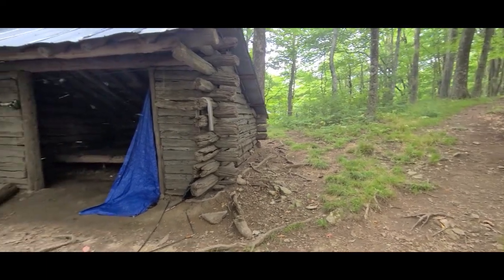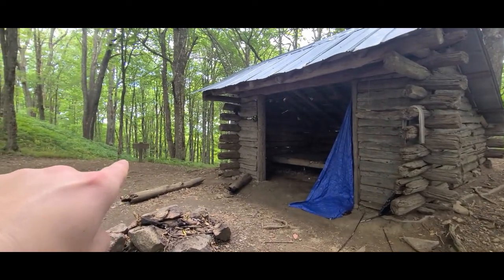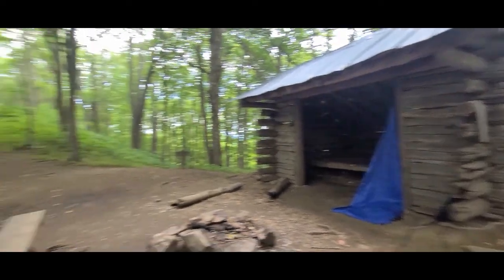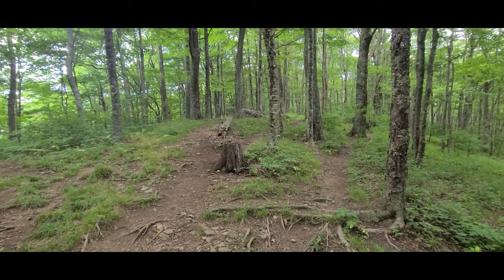Definitely wouldn't recommend this shelter unless it was an absolute emergency. It is in pretty rough shape. Down that road is the water. I think it's only a tenth of a mile. The privy is over this way, down this trail. And then we've got the bear cables right over here.